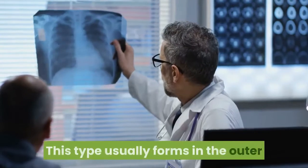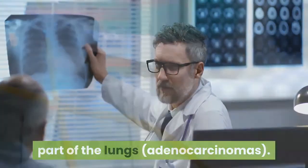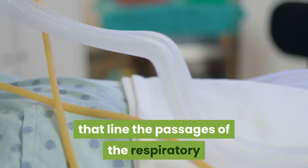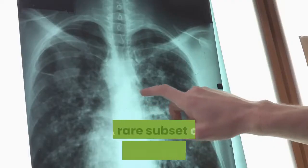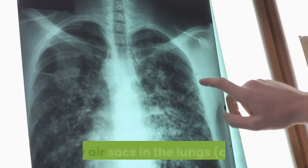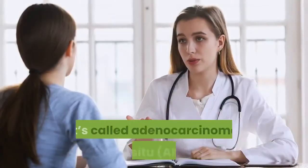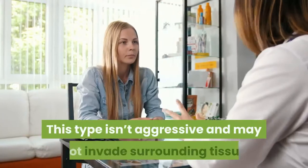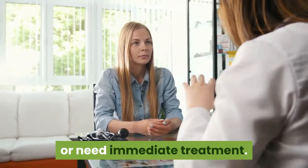This type usually forms in the outer part of the lungs, adenocarcinomas. Another 30% of cases begin in cells that line the passages of the respiratory tract, squamous cell carcinoma. A rare subset of adenocarcinoma begins in the tiny air sacs in the lungs, alveoli. It's called adenocarcinoma in situ, AIS. This type isn't aggressive and may not invade surrounding tissue or need immediate treatment.